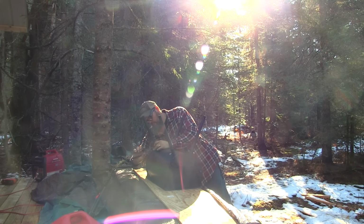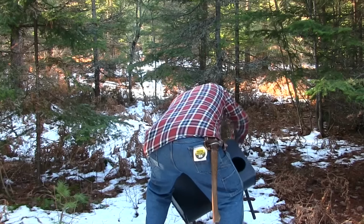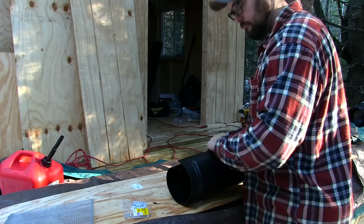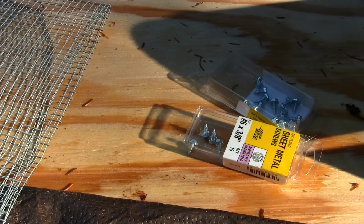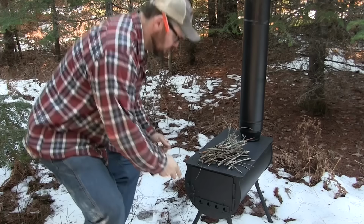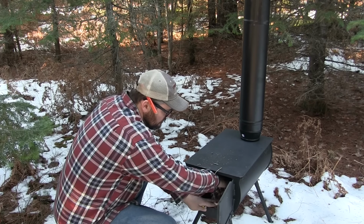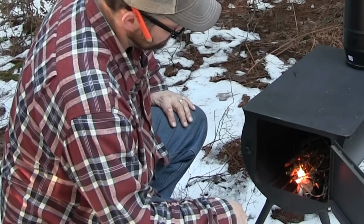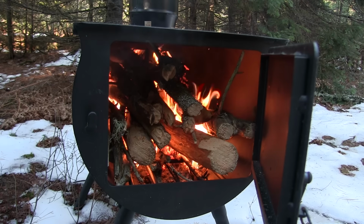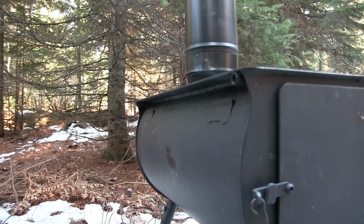Doesn't take much of a wood stove to heat a cabin this size. Now with any new wood stove, you should set it up outdoors and put a good hot fire in it, because that high temperature stove paint is going to burn off and it's going to bake on and cure, and it smokes and it stinks.